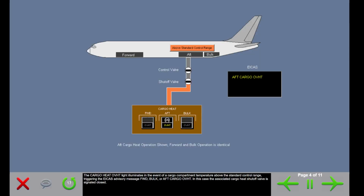The cargo heat overheat light illuminates in the event of a cargo compartment temperature above the standard control range, triggering the ICAS advisory message, forward, bulk, or aft cargo overheat. In this case, the associated cargo heat shutoff valve is signaled closed.